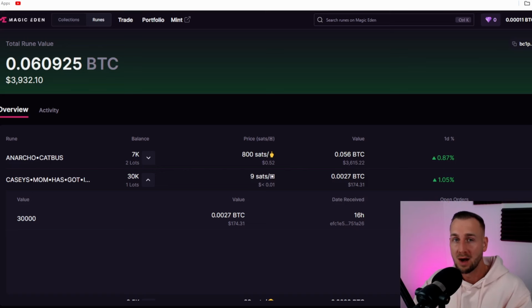Could be a little bit of a while. As I mentioned, patience is definitely a virtue when trading runes. But Magic Eden, definitely the best interface I've used. Very good experience. And the Magic Eden wallets, big thumbs up for that as well.